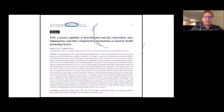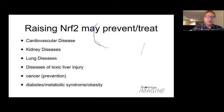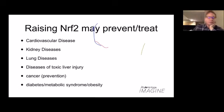So we're going to whip through some of these. This is an article that came out 2 years ago. This is a great article to send people with scientific backgrounds to. It's a nice review of Nrf2 and all of the diseases that have been studied with regard to Nrf2. The basic theme of the research was that just about every disease they looked at improved when they activated Nrf2. There are lots of different things that can activate Nrf2, and this is a partial list. Other healthy factors that can increase Nrf2 activity include moderate exercise, certain types of diets, and so forth.